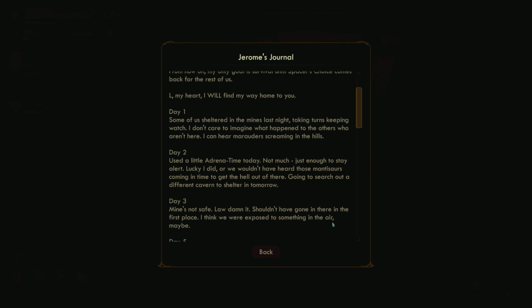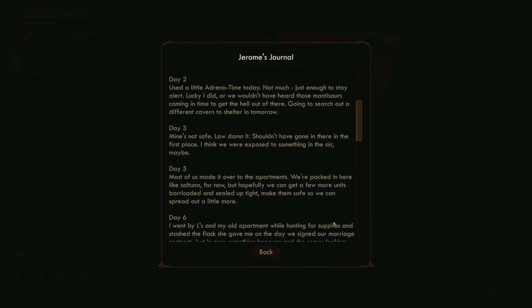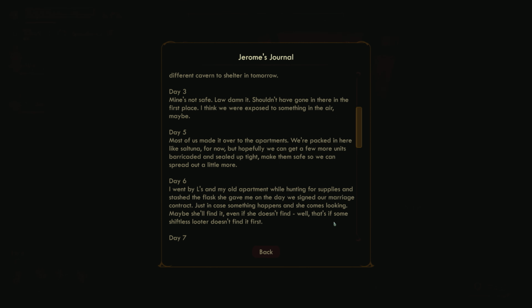Day three. Mine's not safe. Law damn it. Shouldn't have gone there in the first place. Think we exposed something in the air, maybe. Most of us made it over to the apartments. Packed in here like salt tomb for now, but hopefully we can get a few more units barricaded and sealed up tight, make them safe so we can spread out a little more.